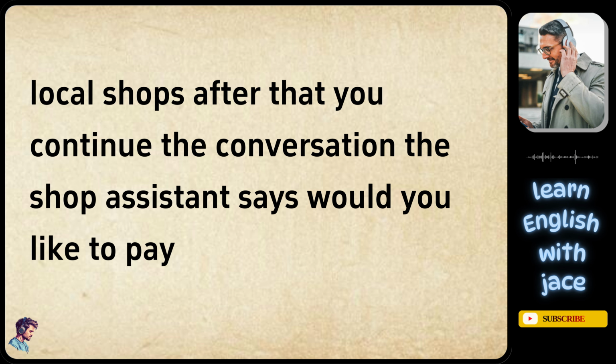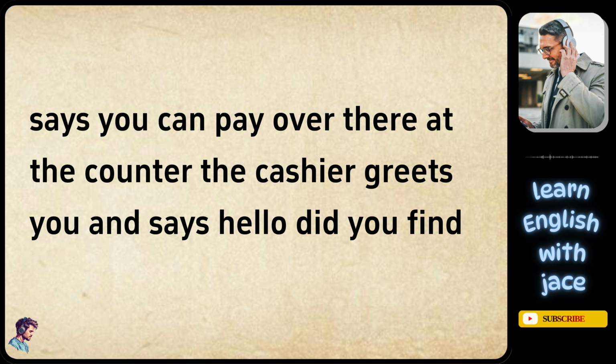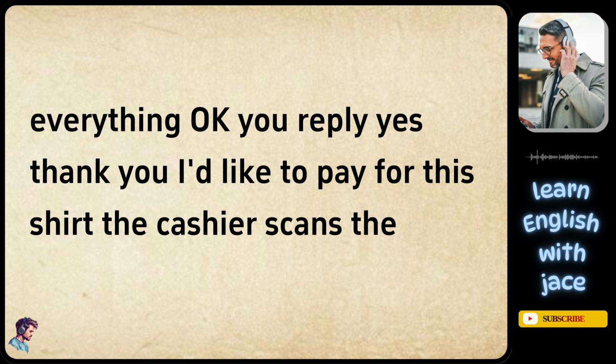The shop assistant says, "Would you like to pay by cash or card?" You reply, "I'll pay by card, please." The shop assistant points to the counter and says, "You can pay over there." At the counter, the cashier greets you and says, "Hello, did you find everything okay?" You reply, "Yes, thank you. I'd like to pay for this shirt."